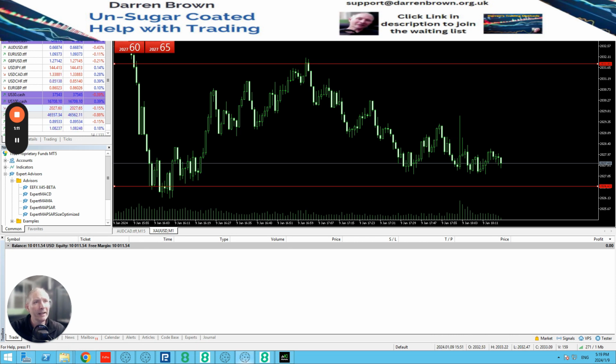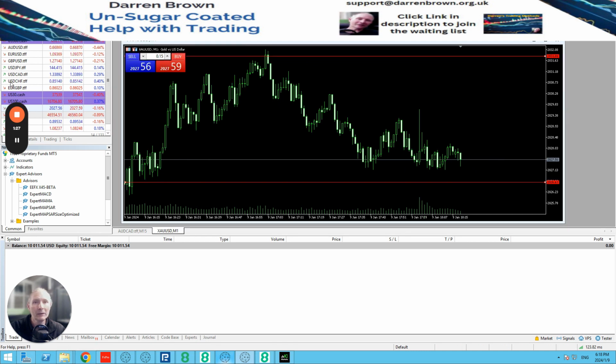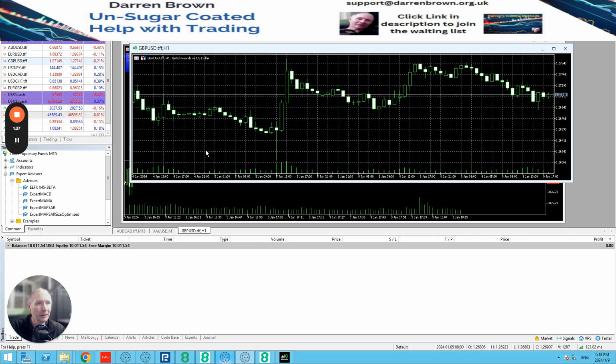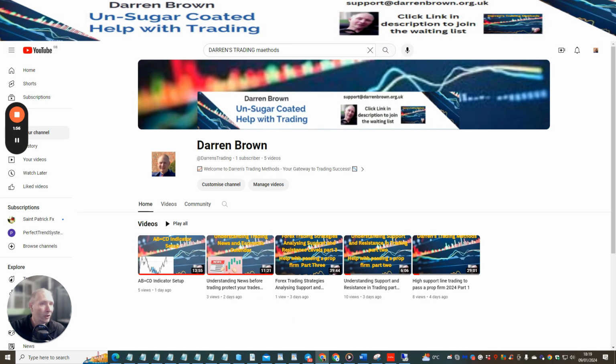Which was XAUUSD. This is the actual trade setup that I used when I was trading today. Basically, I was using the GBPUSD. So if I just shrink this one down, if I use the GBPUSD, I was going against the trend, which was this one here, and it bit me basically. I lost $438. My actual balance at the moment is 10,100.